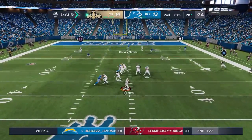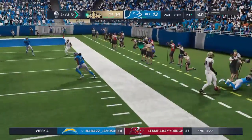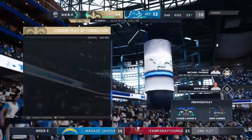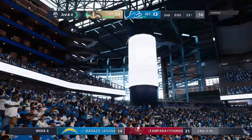Working from the gun, it's Breeze. And brought in by the tight end Cook. And he'll be out of bounds just inside the 25-yard line. They get 6. That'll leave them with 3rd and 4.